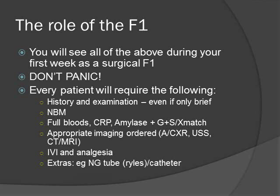If you leave someone overnight nil by mouth, they're going to become dehydrated. The little old lady, 92 years old, she hasn't had her cup of tea. She turns up in the morning and her kidneys have failed because you haven't given her any IV fluids.